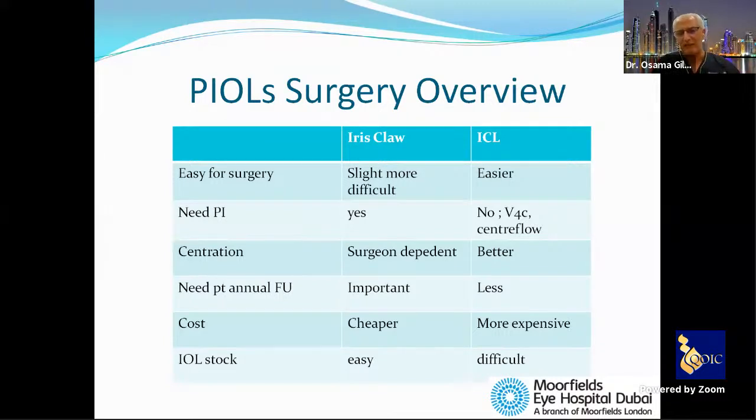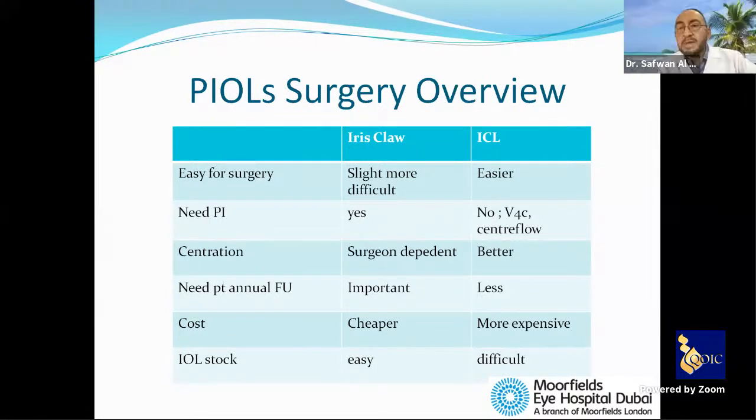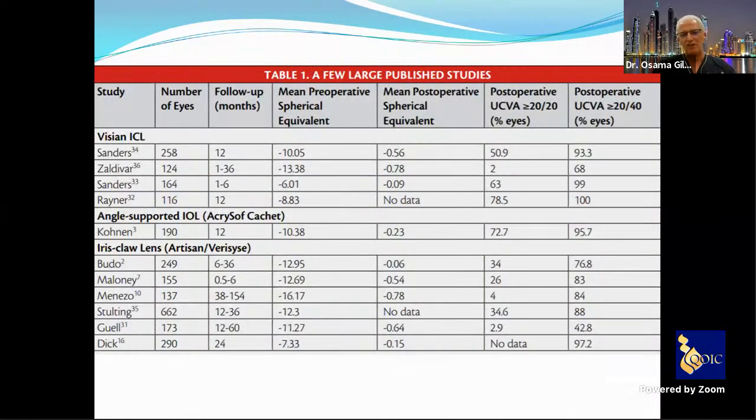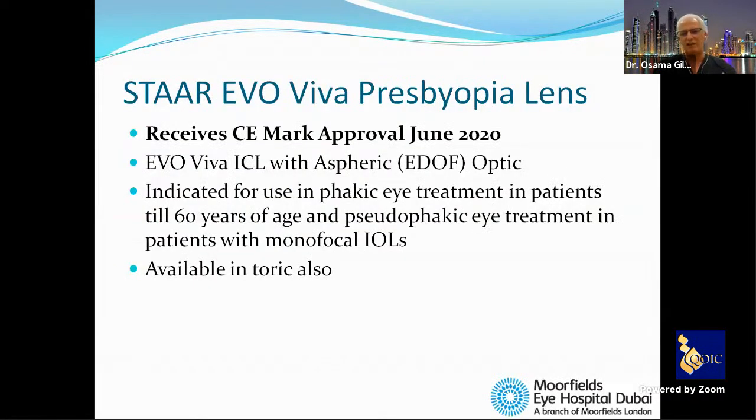Some people reported more high order aberration in patients who had iris claw IOL because of slight decentration, and they need regular follow-up. The cost is really more expensive for ICL and cheaper for iris claw. The studies show the vision results are very close to each other, so both have a good result regarding vision.